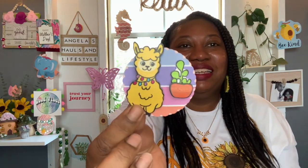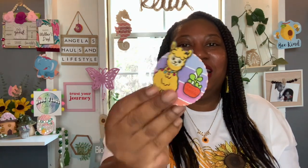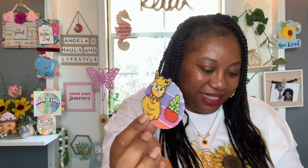Oh, I remember these when she did, oh my goodness, was it Sticker Saturday? I want to say it was Sticker Saturday. And she posted these little cuties here. And I thought they were just the cutest little things. So these are like little embellishments with those little llama and the little cacti or cactus stickers. So I got that one, so pretty.